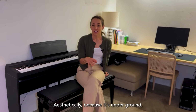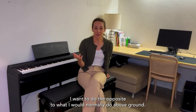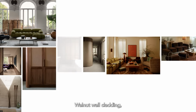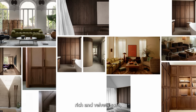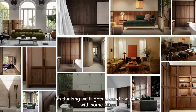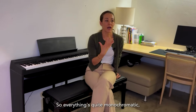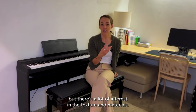Aesthetically, because it's underground, I want to do the opposite to what I would normally do above ground. I want to lean into the darker, moodier tones, walnut wall cladding, rich and velvety sofa, a plush chocolate rug. I'm thinking wall lights around the place with some brass and a little bit of sparkle. So everything's quite monochromatic, but there's a lot of interest in the texture and materials.